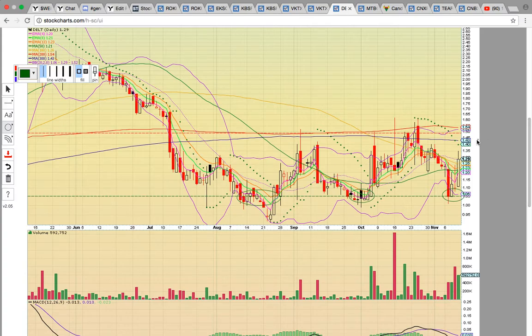And so the top is up here where you've got the 300-day simple moving average at 143. You've got the high close here from October the 24th, and then you've got the 200-day simple moving average at 154. So if it can get above this high close, right about 150, and then get above the 200-day simple moving average at 154, that's going to be the signal that DELT finally wants to break out higher.